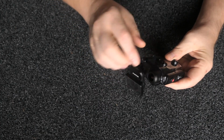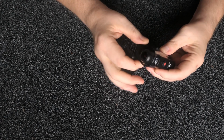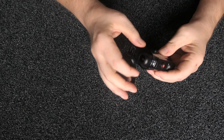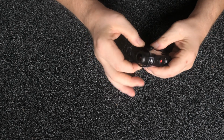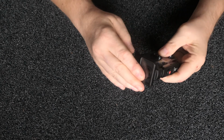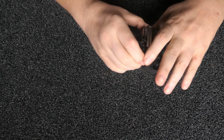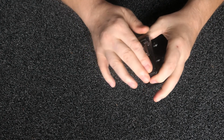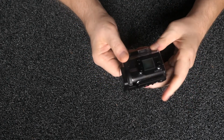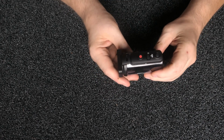I did see someone say that this case was kind of flimsy, and maybe they had an early sample of this particular camera, but this is a very sturdy case. It's well sealed, well designed. When you clamp everything together, you're not going to have an issue with water leaks. Let me clamp it together here like I know what I'm doing. Yeah, it's that simple. It clamps together in a few seconds. All the controls are accessible from the outside.